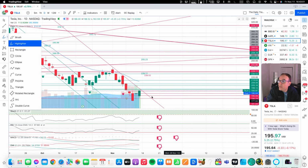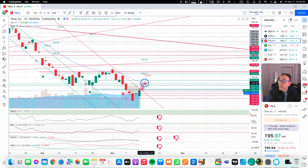If we have a break here on the daily next week, then that break is not to be trusted that much. It could go back up to here even, and then it could come back down like it did right here at the beginning of November. You need to take that into consideration.